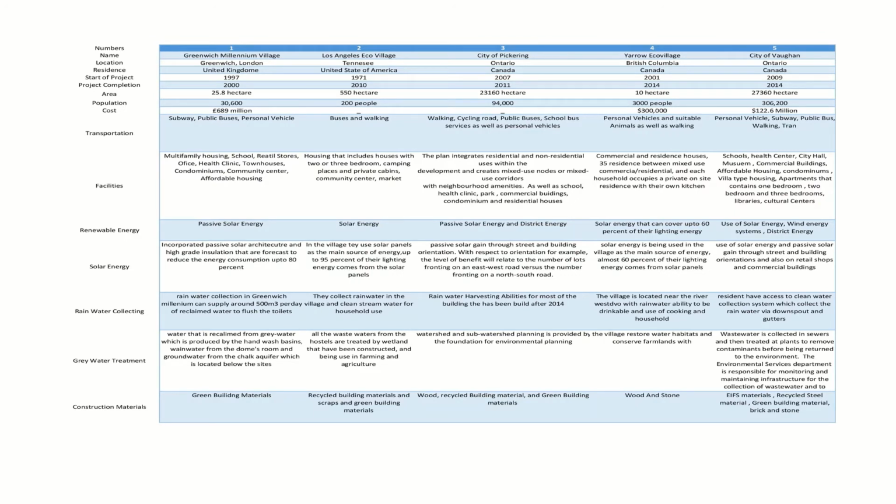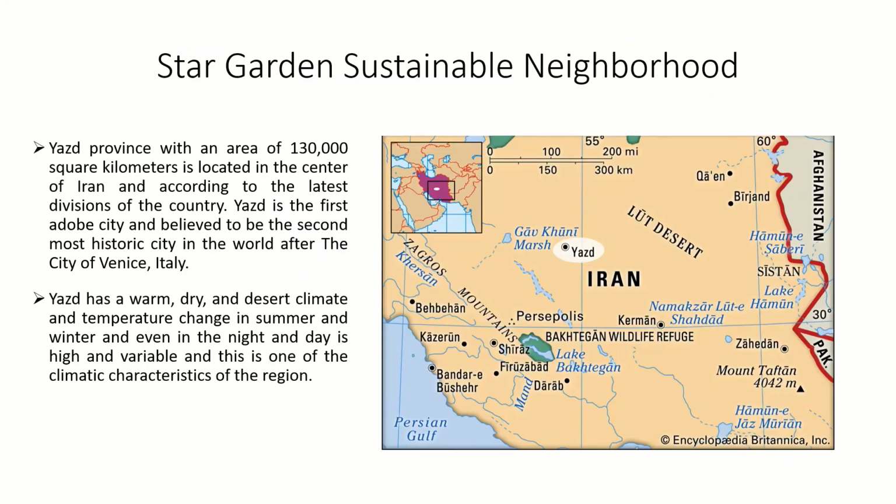Here there is a comparative analysis between some of the sustainable neighborhoods around the world, with the SWOT analysis that we will see in this chapter and the next one. My proposed project for a sustainable neighborhood is located in Yazd province in Iran, named Star Garden. Yazd province, with an area of 130,000 square kilometers, is located in the center of Iran. According to the latest division of the country, it is the first adobe city and believed to be the second most historic city in the world.